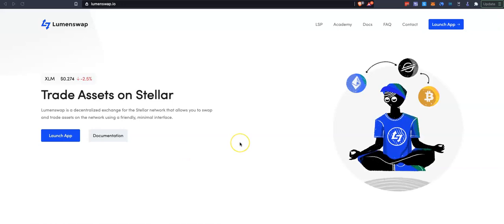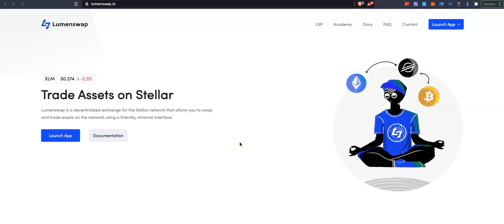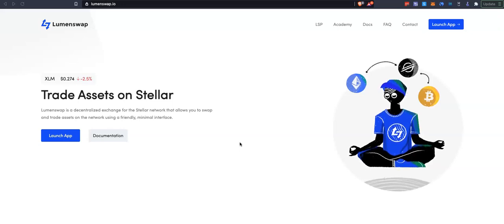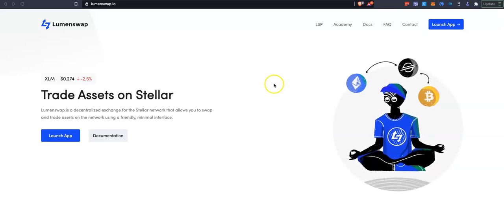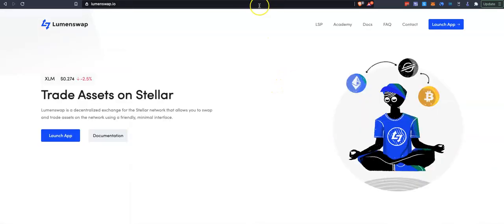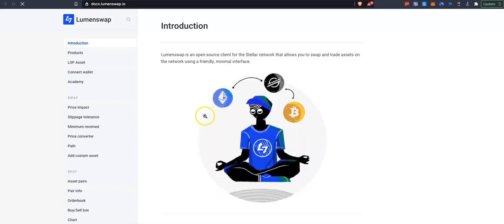I was looking for some Stellar tokens, to see if there's anything out there that piqued my interest. This grabbed me. So I'm just going to have a quick look at the documents and talk you through those. Let's go to the docs, open the docs up and have a look at the introduction. It's an open source client for the Stellar network. So it's a Stellar DEX, that's what it is.